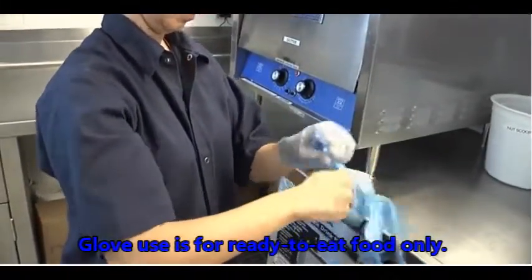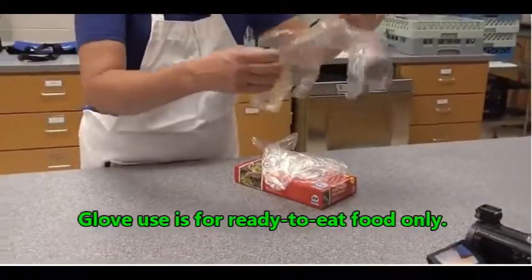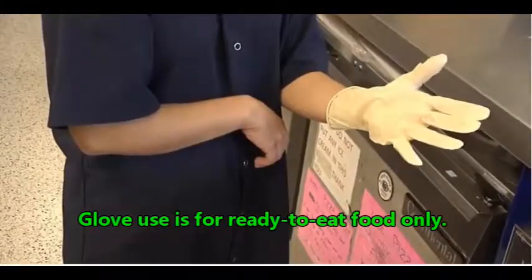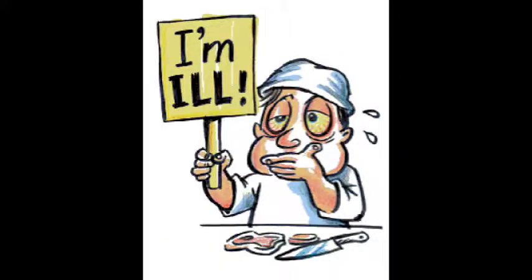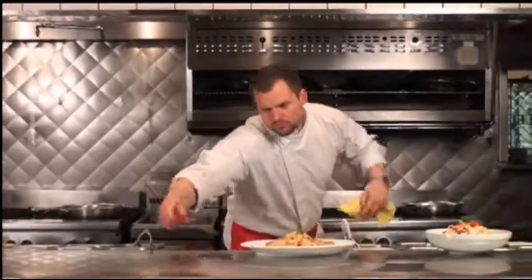It is also important to note that the only thing employees should be touching while wearing gloves is the food. If they need to touch their face, money, or anything else, they should be changing their gloves and washing their hands. Sick food service workers are another thing to watch out for. Anyone who's sick should not be working around your food. The flu is not a foodborne illness, but it can be spread just as easily in a restaurant.